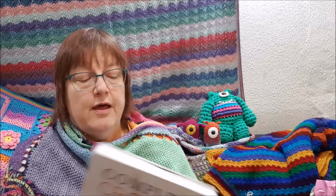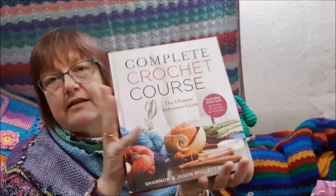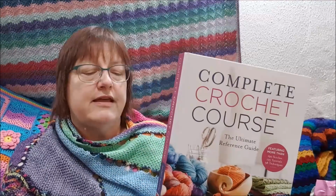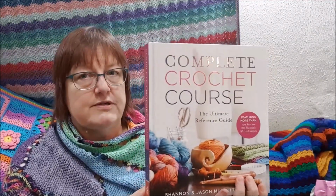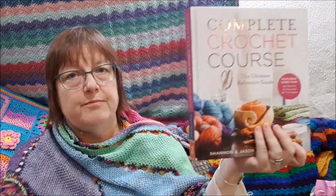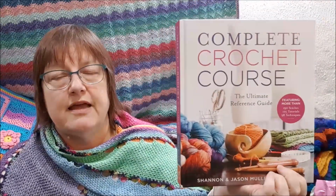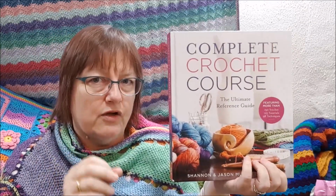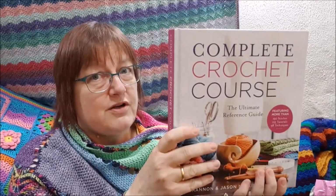It's worth having a look. But I have to say that I think Shannon has outdone himself with this one. And I think it's great as a reference point for people, particularly if you really like to get into the nitty-gritty of the stitches. He does that a lot, and I just think it's absolutely brilliant. So Shannon, thank you very much for bringing this out, because it is fabulous. Oh, and Jason for the photography, of course.